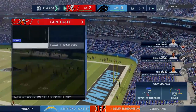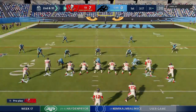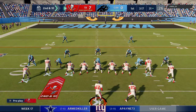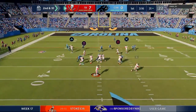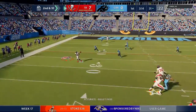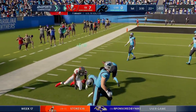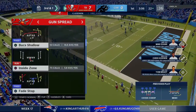Boy, he doesn't drop many like that one. Second down. Line of scrimmage, the 31 as they line up, 2nd and 10. Throwing again. Brady. They're targeting Godwin once more, this time complete. 9 yards, not quite enough, and they'll be left now with 3rd and 1.